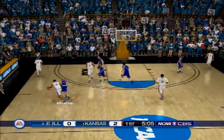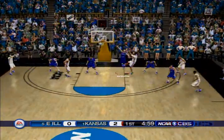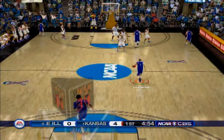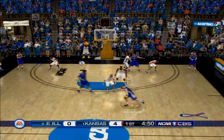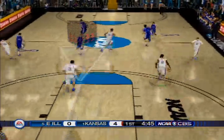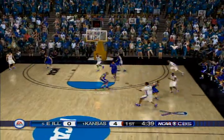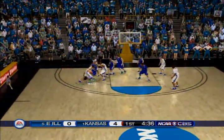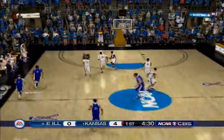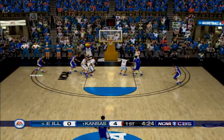Both teams are looking to get something going here. In the paint. Down the lane. Finger roll. So easy. Good job defensively. Mosley handles the feed. He missed it. Dominating the glass. Out on the left wing. Jump shot. And he can't get the bounce.